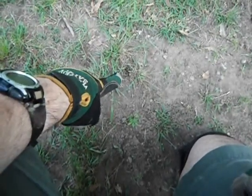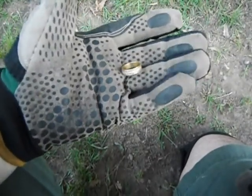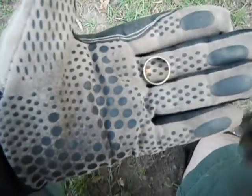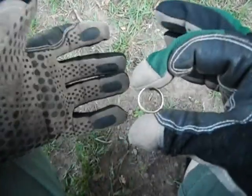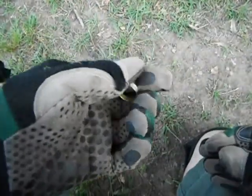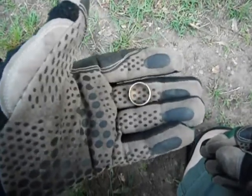Let's see what's next. Yeah, laying right on top of the surface right there, I just found a ring. It's just costume jewelry. It looks nice, but there's no markings anywhere on it. Got a golden inside with a silvery looking, double layer kind of thing. Pretty small girl's ring, or I'm assuming it's a girl's ring anyway. It's pretty small, doesn't fit on my fingers, that's for sure. But I don't believe it's real. No markings on it. Kind of nice though, laying right on top of the ground. Alright, let's see what's next.